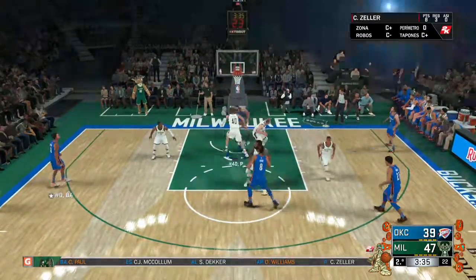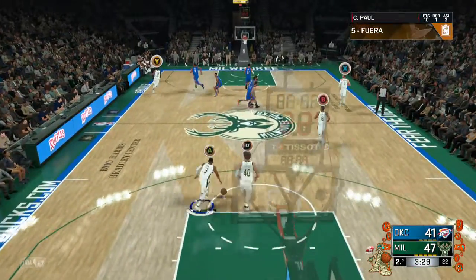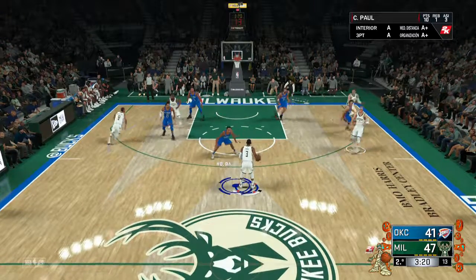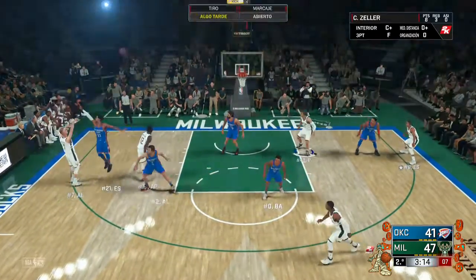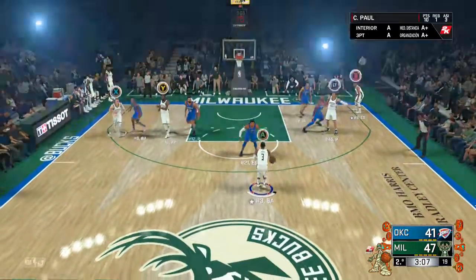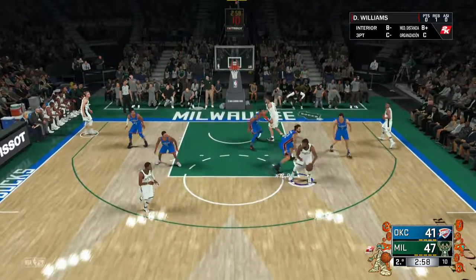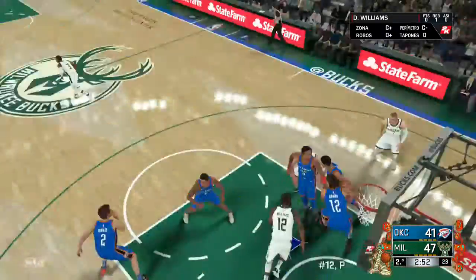Off the screen, here's Adams. 6 for 6. He's yet to miss from the field. I'll tell you, Steven Adams will not take a bad shot. He's starting to cook a little bit right now. Look out, fellas. Pick by Zeller. Teague against Paul. Here's Decker. Williams kicks to Decker. Paul outside. Williams sets a screen for Paul. Outside Williams. Adams, some nice D.